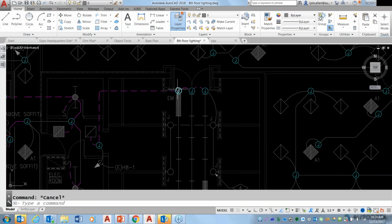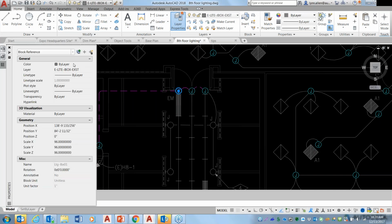But if I were to come over here and select this object, it looks like it's a block, right? And I come over to properties, it says it's by layer. I'm like, what? You're a liar. If it was by layer, it would be gray. Oh, so you know what that means? That there's an object inside of the block that's not by layer. Have you ever had nested blocks where the objects are not by layer? Oh, now fixing it, now I'm not happy.